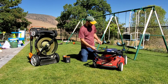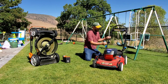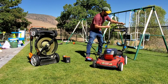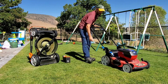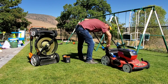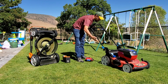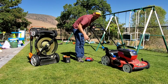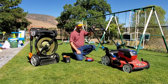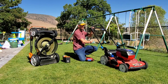Anyway, what else do I gotta say? Here's another really cool thing about Toro. This is unique to Toro as far as I know, but Toro's got this lever here. When you do that, what does it do? It opens the chute there. I can't think of words. It opens the bagger chute. It's the mulch plug. There you go. It's the mulch plug. So this opens the mulch plug so that clippings will fly into the bag.